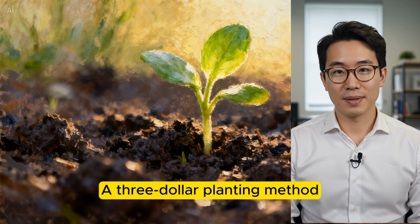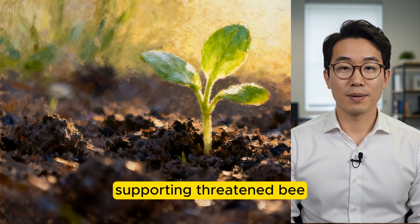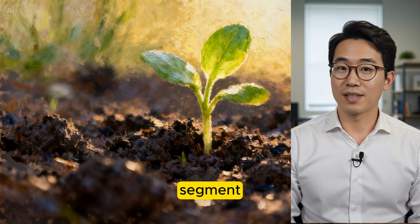A $3 planting method, in contrast, creates a lasting sensory deterrent while supporting threatened bee populations, a model that cannot drive repeat purchases or seasonal service calls that sustain an $800 million segment.